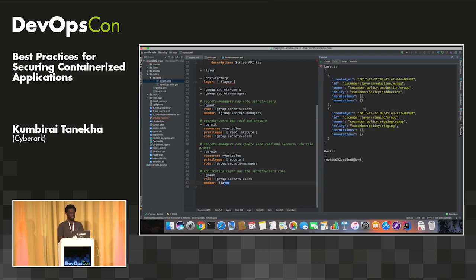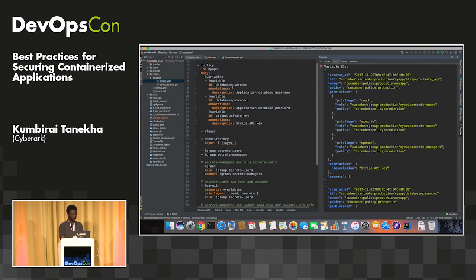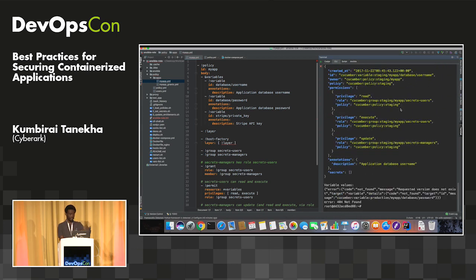So once again, if we jump in and have a look at what we have after running the policy, we can see that we have 2 layers, and that's a consequence of the policy that I just ran. You can see that I have a production and I have a staging one. And if we have a look at the variables, at the top here, I specify database username, database password, and Stripe private key. Since this branch policy is being run both for the staging and the production environment, we can expect there to be a database username for production, a database username for staging, etc. And you can see as we scroll through this that that is indeed the case.